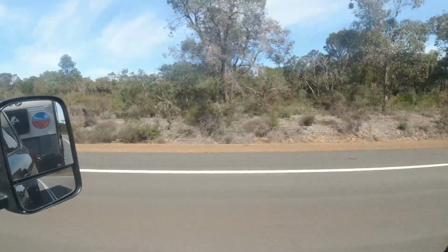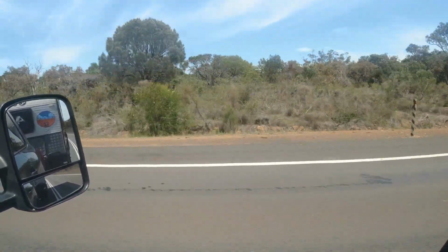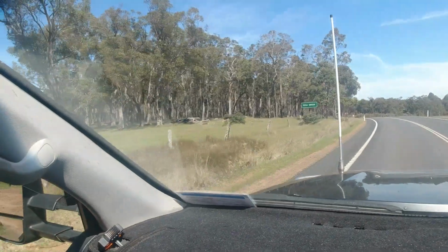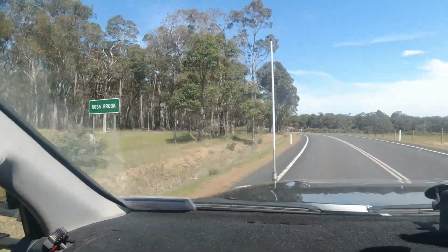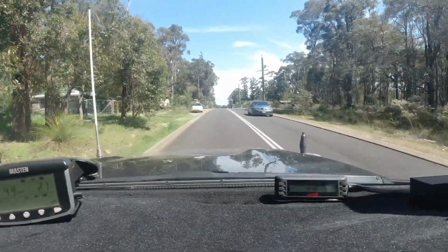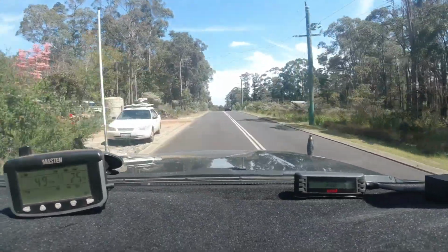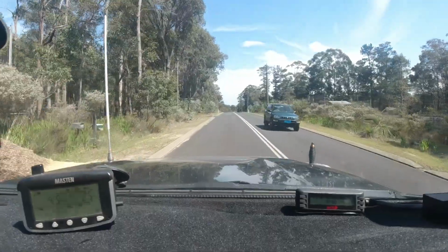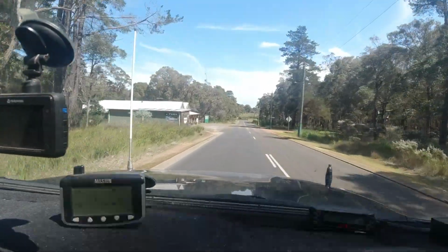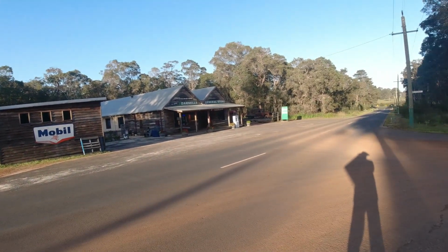It's so good to see the West Australian bush. You can see some wildflowers already. Rosa Brook. Finally made it to Rosa Brook. In 300 metres, your destination will be on the left. This is Rosa Brook shop. So here's the Darnell's General Store.